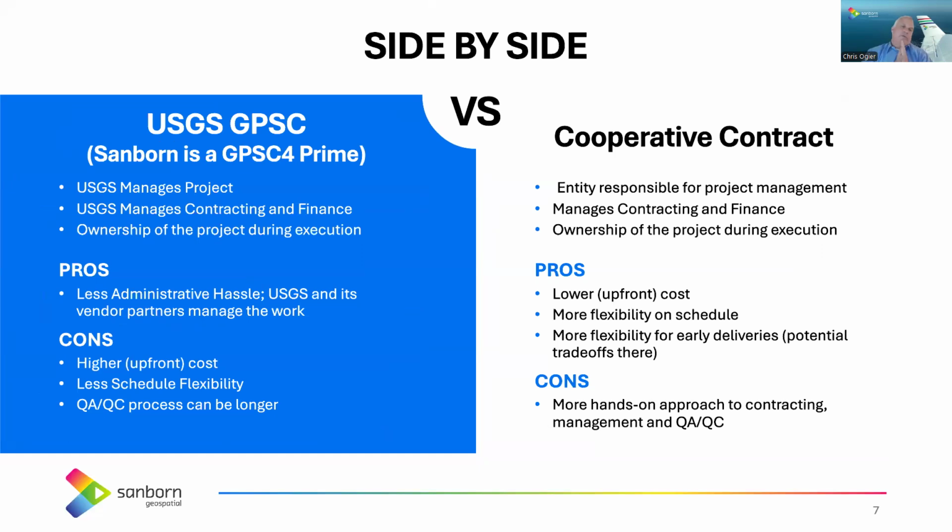So let's talk about a side-by-side comparison. Again, we make no judgments as to which direction is better. They both have pros and cons. The USGS, the Gypsy 4 Prime, which we can contract either way here. The USGS would manage the project. They'd handle the financial pieces of that in terms of rolling up through their contract. They would own the project during the execution and manage the contractor doing the work. It's less administrative hassle for you, and it's the vendor partners who manage the actual work.